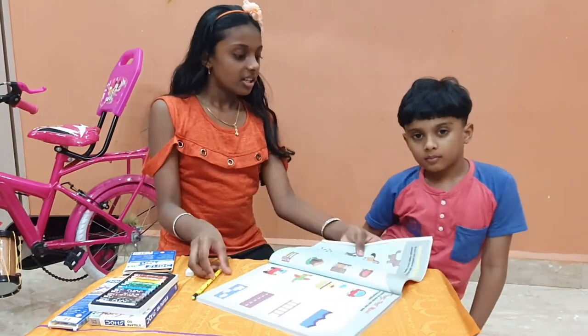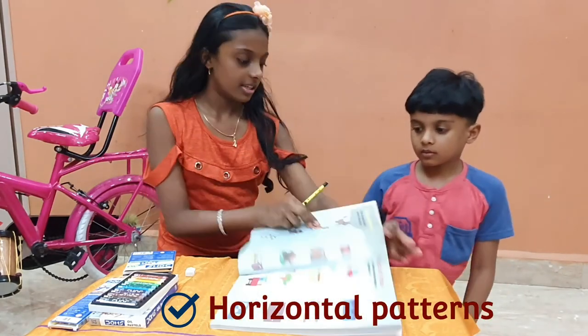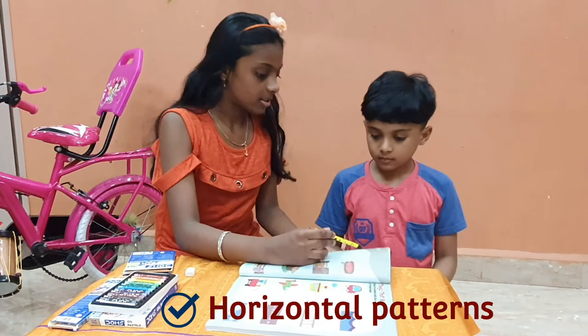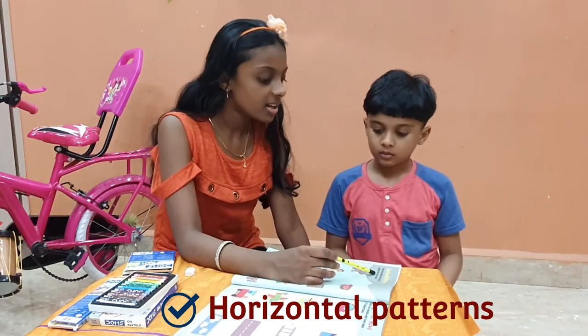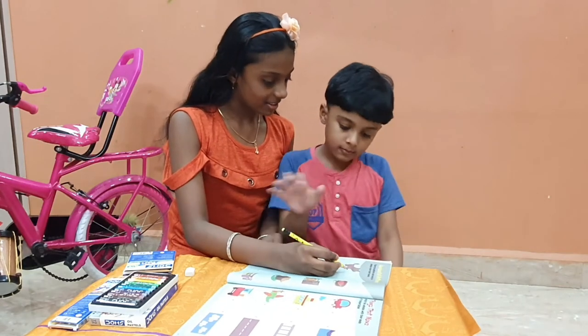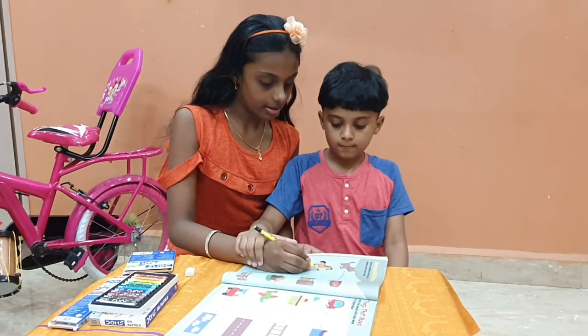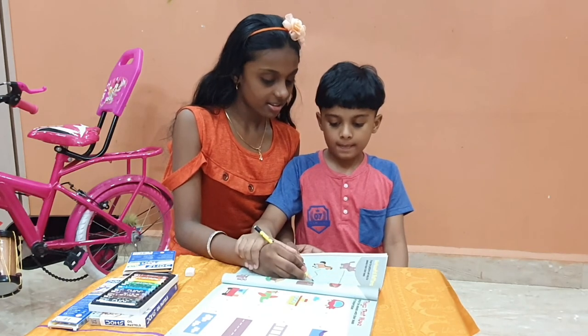Next one is horizontal patterns. Alden, trace the patterns and help the animals reach their homes. Okay? Let's trace. Very good. Trace.